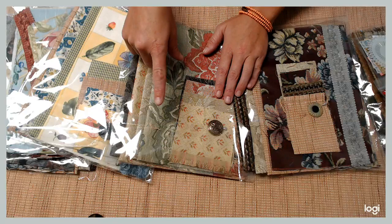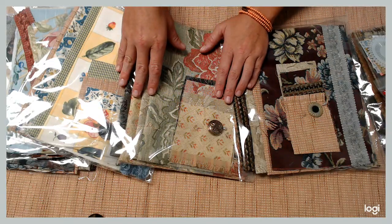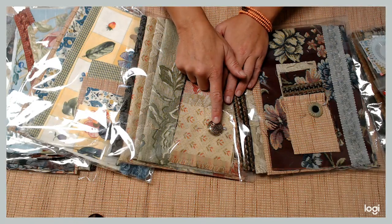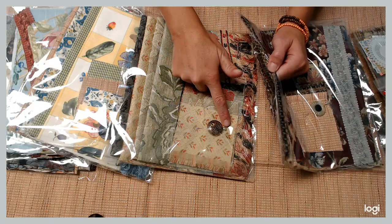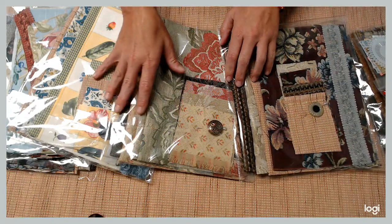You can either do the beautiful colorful one for the outside and another one for the inside, or just four different covers. Each pack will come with a pack of swatches, a beautiful vintage button, a corsage pin, and a nice piece of trim. So you'll see each of the new packs that I have here for you.